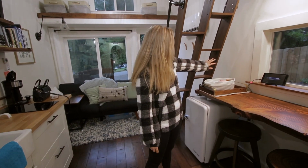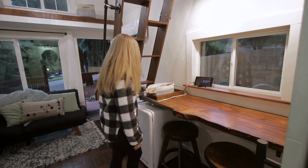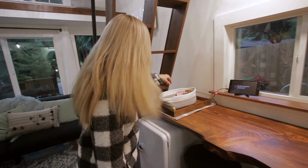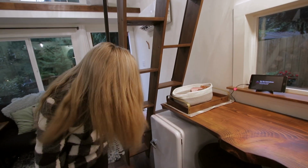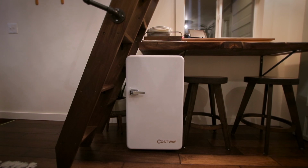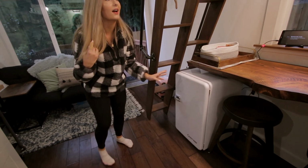And then here is the dining nook area, and they even left us some snacks. Got some good old oatmeal in here. That's really nice. I love when they leave you snacks. There's also chocolate. And then this fridge is so cute. It's very retro looking. There's butter and some condiments. That looks great. Great size.